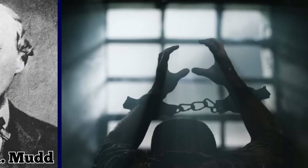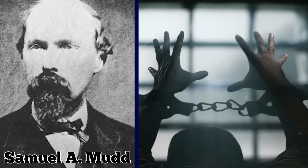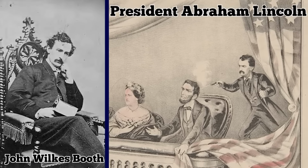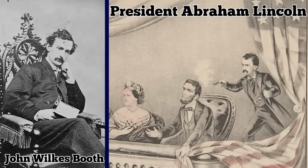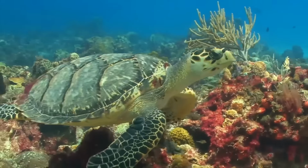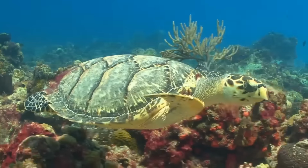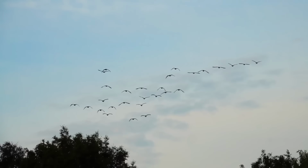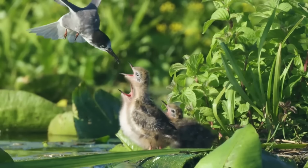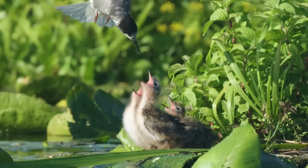Among those imprisoned was Samuel A. Mudd, the doctor convicted of complicity in President Abraham Lincoln's assassination because he set John Wilkes Booth's broken leg. The park is only accessible by boat or aircraft. Its seas are rich with marine life, including 3 kinds of sea turtles. Thousands of migratory birds pause on the islands to rest or nest. A huge flock of sooty terns nests on Bush Key every spring and summer.